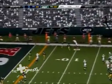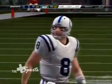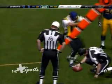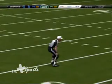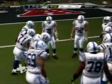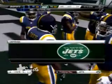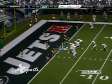Hasselback to the corner. Allen is still going. Does he have a first down? That's the question. He passed the yellow line. And he's got himself a first down. How about that? That is a heck of an effort. And they're not going to challenge it. You would think they would, but they won't.